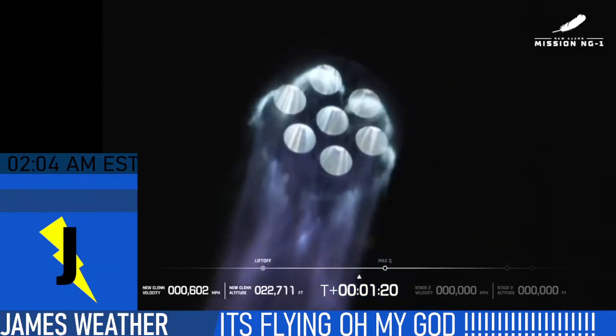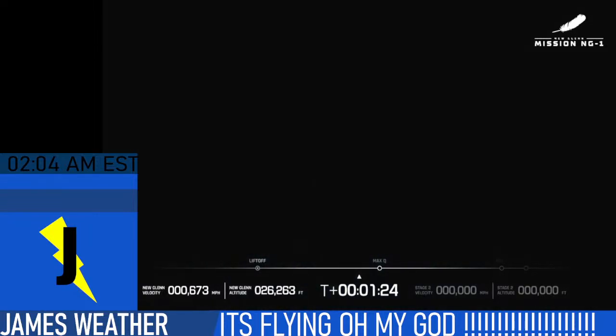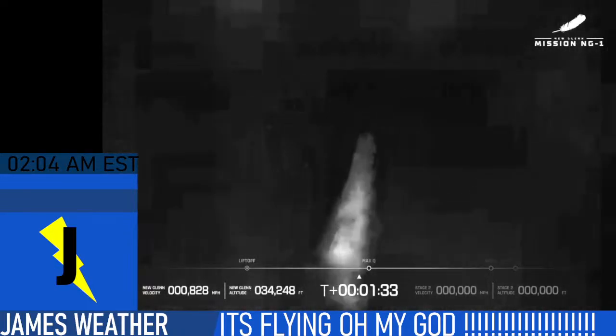For the benefit of Earth. Profile looks good. Engines continue to perform well. Now passing 1 minute 30 seconds into flight, passing Mach 1. New Glenn is now past Mach 1.